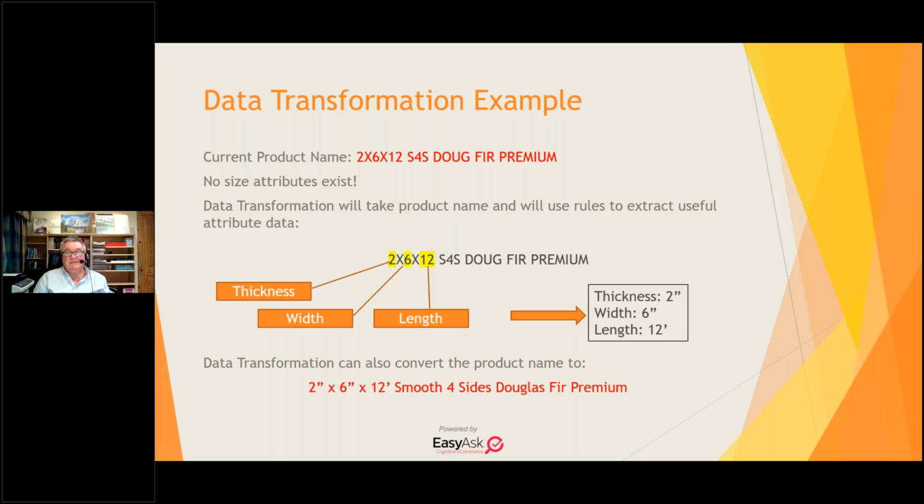We can do other things as well, like lowercase part of the text. Many customers I know have data in their ERP systems that comes back in all capitals, which when shown in a list makes it less easy to read. Customers have said, is there anything we can do about that apart from retyping it? So we built into data transformations the ability to change case and to do text substitutions, as well as extracting useful data. And so we can go from this "2 by 6 by 12 S4S Doug fir premium" description to this longer description, which is far more readable and obviously helps with search as well. But importantly, we've also created 3 new attributes for this product, and we can do that for all of the timber products and lots of other use cases as well.